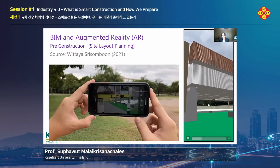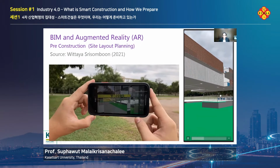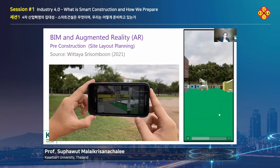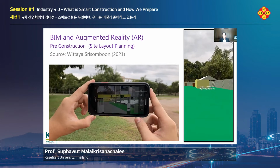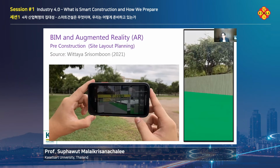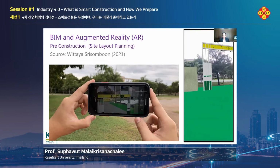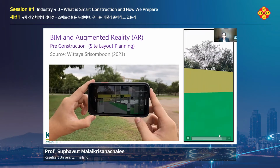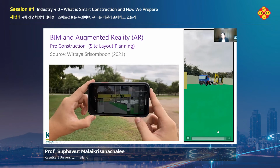You see the building situated on the railroad location. You see people riding a bike there. So this is how we use the AR model with BIM. And this way you can plan your construction site layout better and more efficiently, because you're going to see all the environment in the real situation.